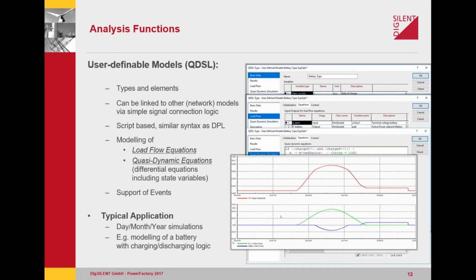Furthermore, the QDSL models allow the representation of time-dependent state variables by simply providing their governing differential equations. It is now possible, for example, to represent the charging and discharging of battery systems, or the behavior of very slow-acting controllers, or power equipment which require multiple simulation time steps to settle, and many other analyses where time dependency of models is critical.